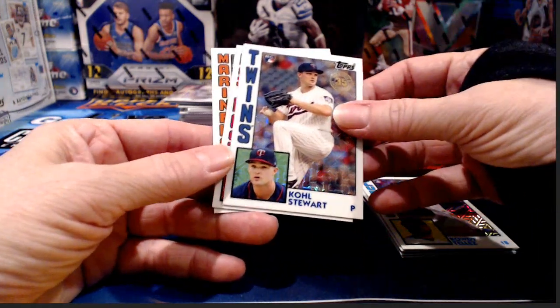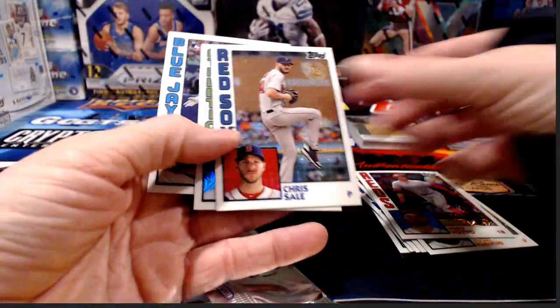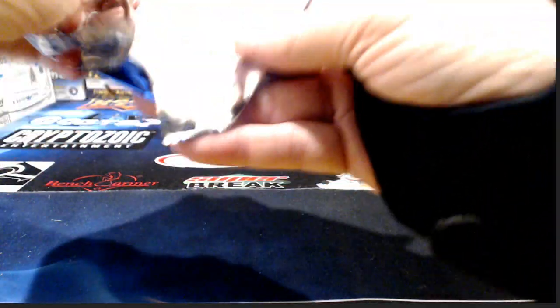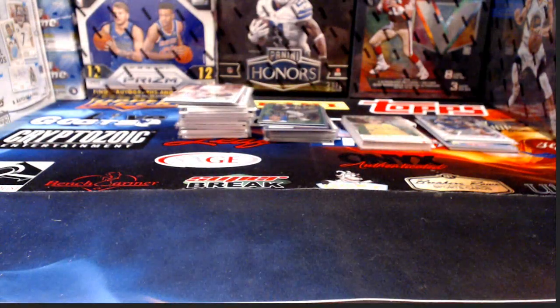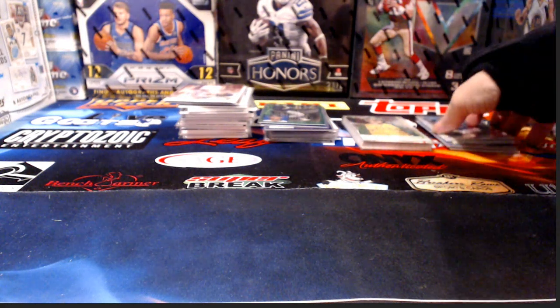That was Blue Jays with Rowdy Tellez. And then there's Twins, Astros, and Mariners. I'm glad we finally managed to win one. Reds, Red Sox, A's, and Jays. And then the last little silver pack here is Red Sox, Astros, Phillies, Nationals. All right, so that's everything that we needed to actually open tonight. But we do have a little recapping to do, so let's get rocking and rolling with that.